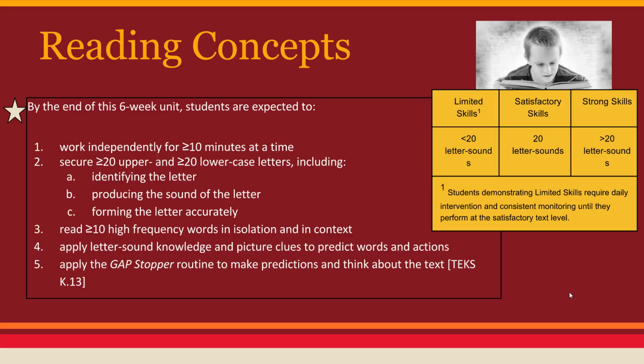We need to make sure that the kids have 20 letter sounds. That's what they need to have, demonstrating that they know them. They need to identify the letter, produce the sound of the letter, and form the letters accurately. Kids need to be able to work independently for at least 10 minutes or more at a time, building that independence. We've been working on that, getting them out there, building that stamina.